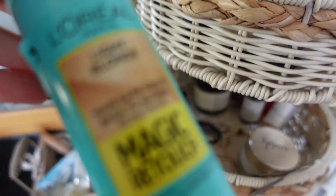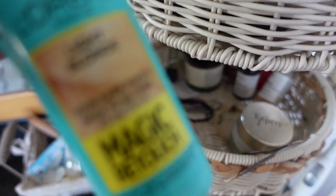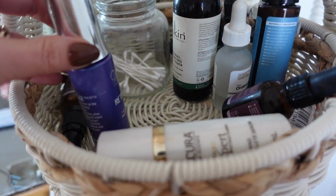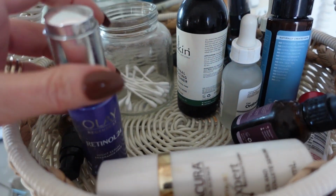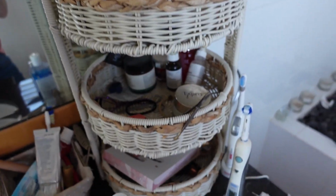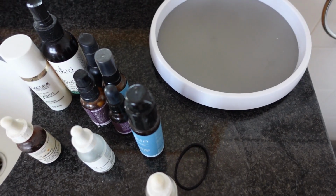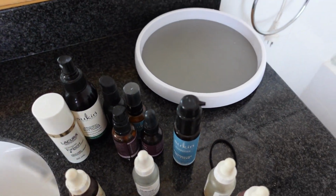So this here is another version of the Root Touch-Up I use, and this has got like one squirt left, I imagine. Even though this is pretty and I've really loved it, things really don't stand up that well in this, so I just like the fact that it was three tiers. I think I'll just go through and sort it out and then show you afterwards. Okay, so I've removed the three-tier basket and it's empty.